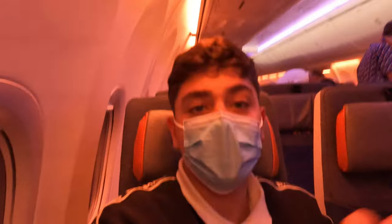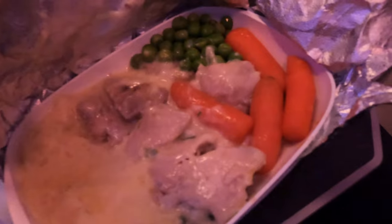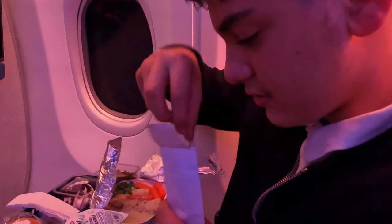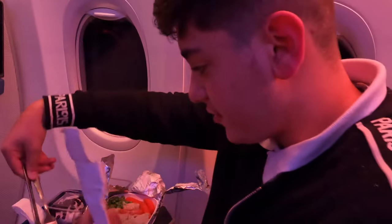The meal has been dropped off and now they're serving. There was an option between chicken and veggies, and I chose the chicken, so let's give it a try. It also comes with some bread, some salad, and some soup. This is the cutlery. Nice to have some better cutlery for the flights.